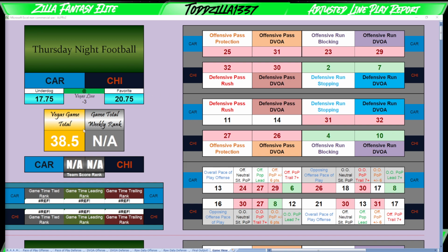We have a 38.5 Vegas game total. Chicago 3-point home favorites against Carolina. That's giving Chicago a 20.75 team implied total. Carolina 17.75 team implied total.